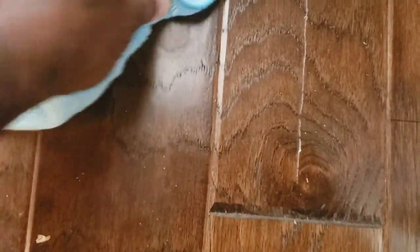You see that? So you see the difference? Now you see when I wipe this, you see that, guys? This is how the floor is supposed to look and feel, not sticky. So when I touch right here, it feels nice and smooth. When I touch right here, it feels sticky. So there is a lot of acrylic wax.